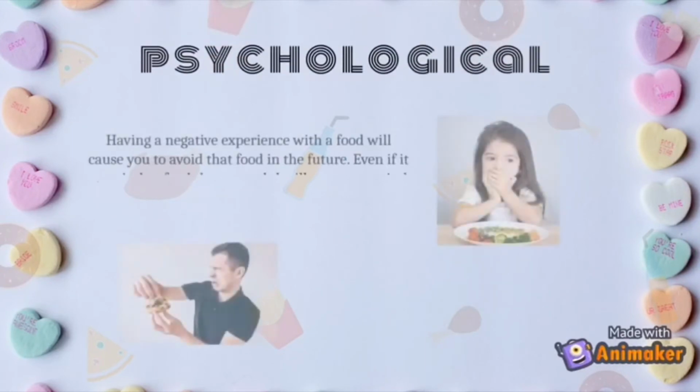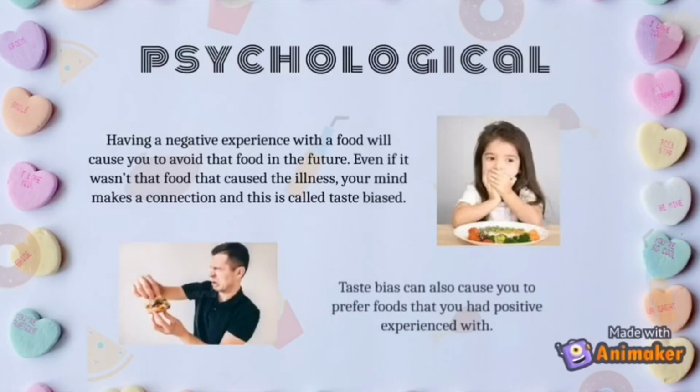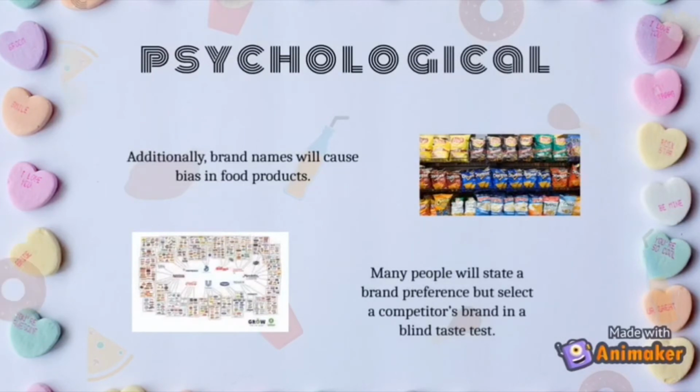Besides physical, there are psychological influences. Having a negative experience with a food will cause you to avoid that food in the future. Your mind makes a connection, and this is called taste bias. Taste bias can also cause you to prefer foods that you had a positive experience with. Additionally, brand names will cause bias in food products. Many people will state a brand preference but select a competitor's brand in a blind taste test.